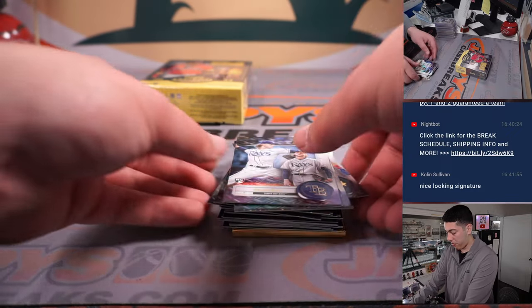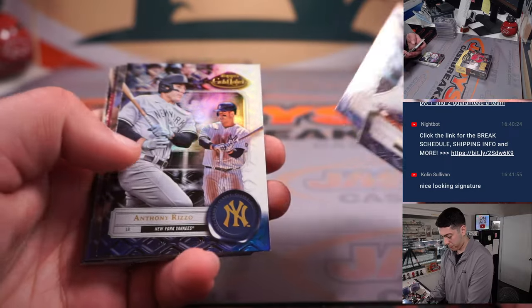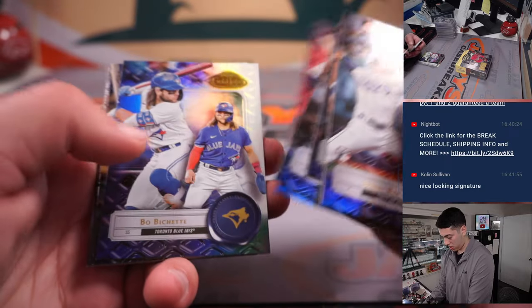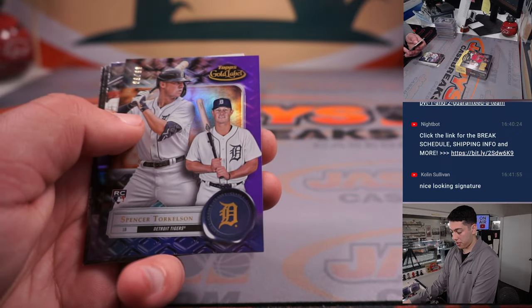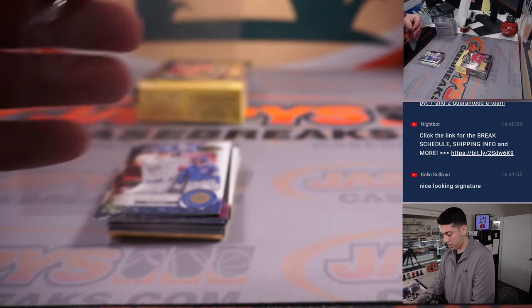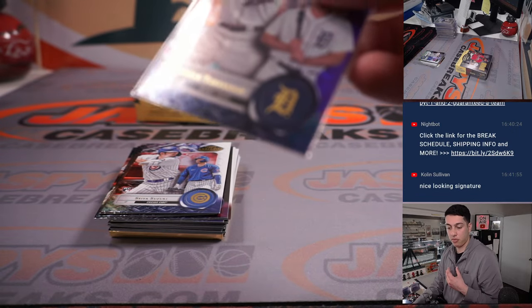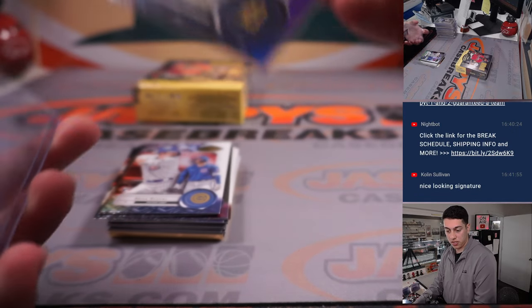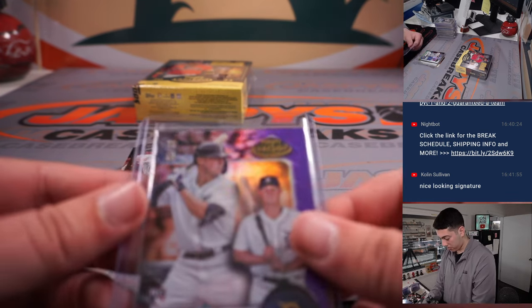All right, box number 15 here. Let's do it. And a Torkelson, number 299 there. It's a nice hit for Steve and the Tigers, who got that spot in the filler.